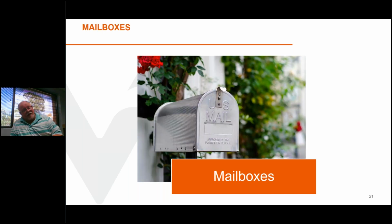Mailboxes, something as simple as that. These are getting more and more ornate, a lot of concrete mailboxes. I've seen everything, and it's just crazy.